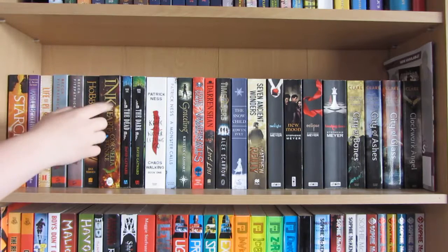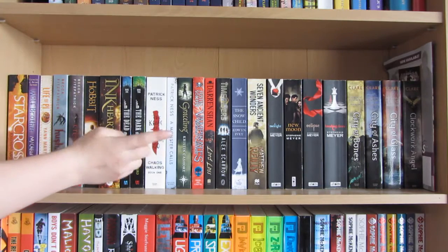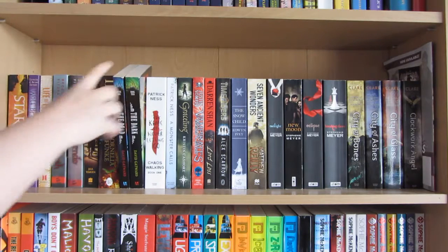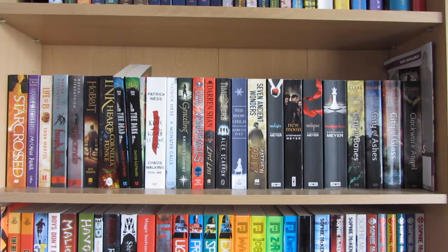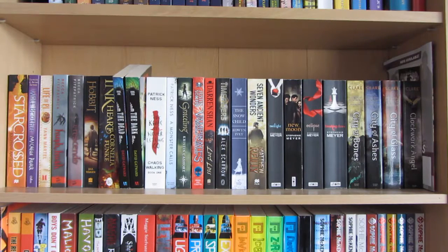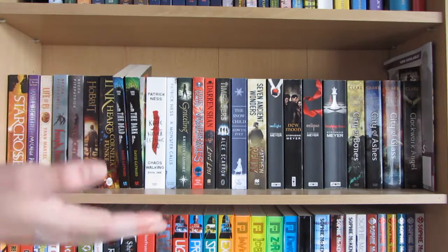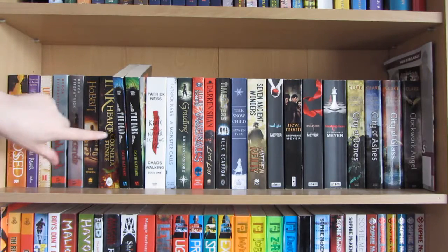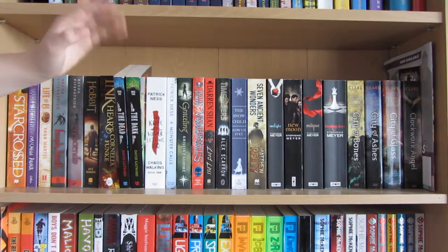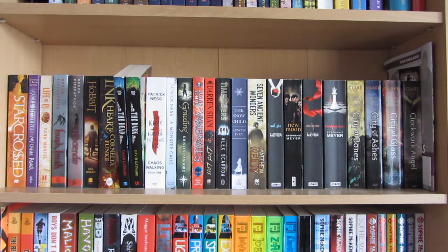It is awesome. Next to that I have 2 YA horrors, and these are in a series. I think it's just called The Dead series, and I didn't mean to say The Dead because the first book's called The Dead, so I think it's probably just going to be The Dead series or whatever. So we have The Dead and The Dark, but the third book, The Damned, is in a bookshop waiting for me to eventually purchase it. I haven't got it yet.